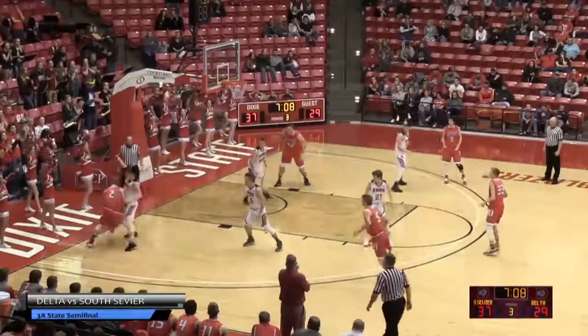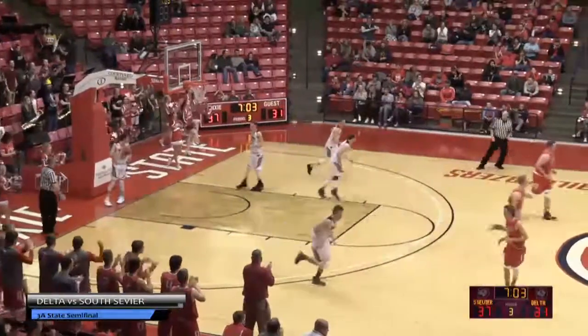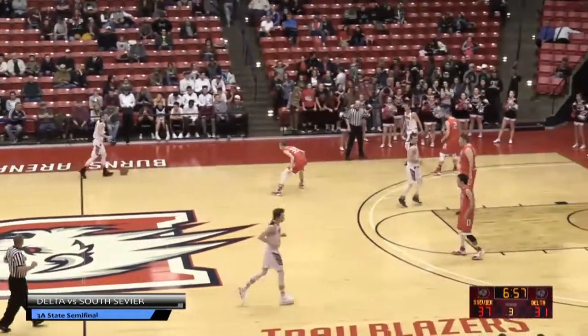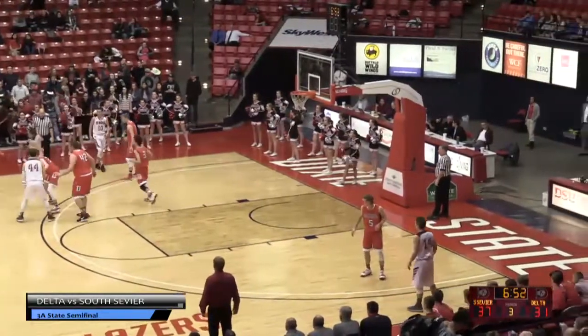Brough hands off from the corner to Burton. He'll drive baseline against Hunt, puts up the shot, knocks it down. Trevor Burton in the stat line now at 2 points. There's Trevor Burton. We talked about him at halftime, that I really thought he would come out and make his presence felt here in this second half. That's good to see him get off the snide right there. And Delta needs him to do so.